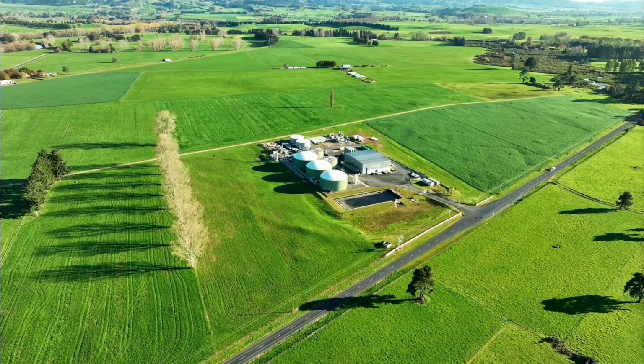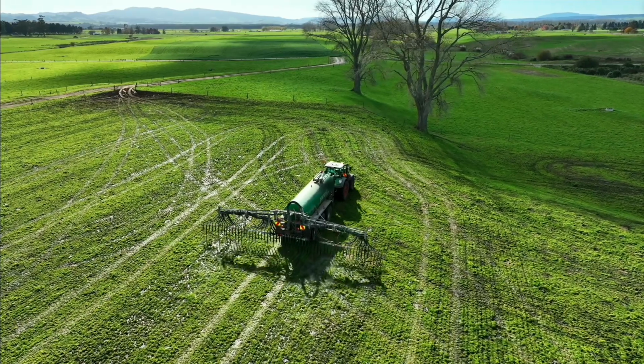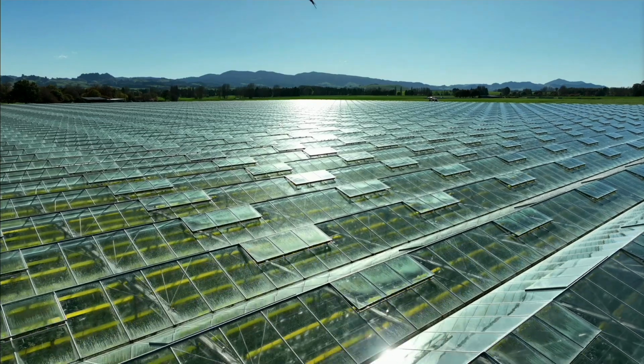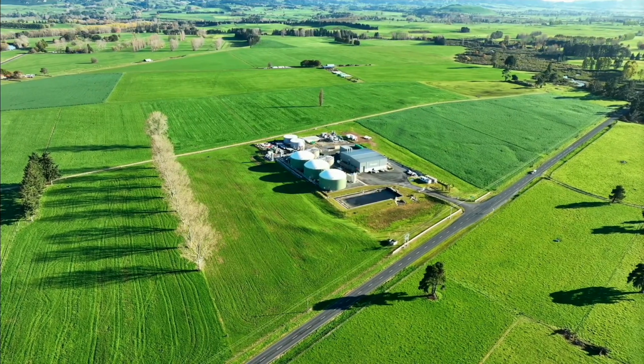So what you've learnt today is that organics don't need to be sent to landfill. They are a resource that we can use to create some amazing byproducts that can help the circular economy from food manufacturing to the dairy industry here in New Zealand.